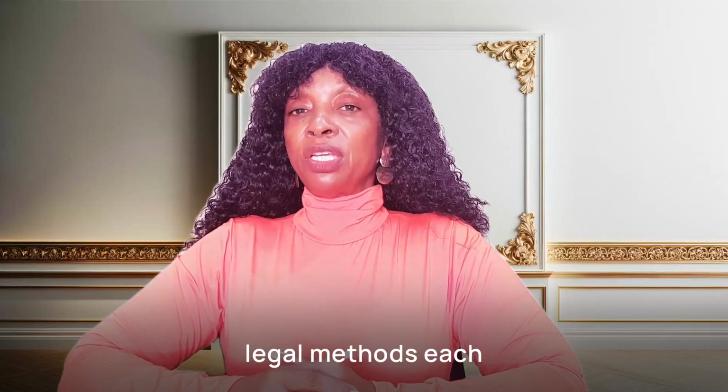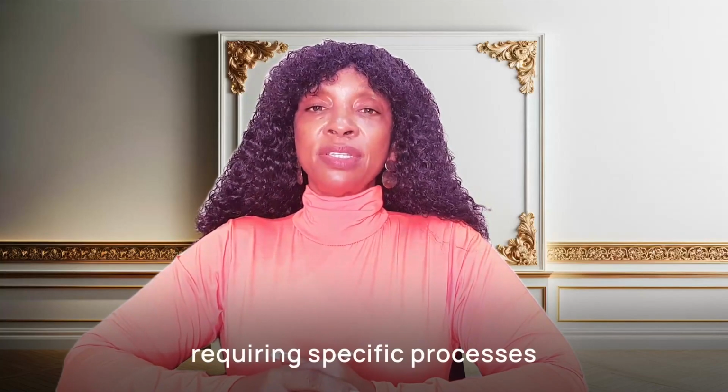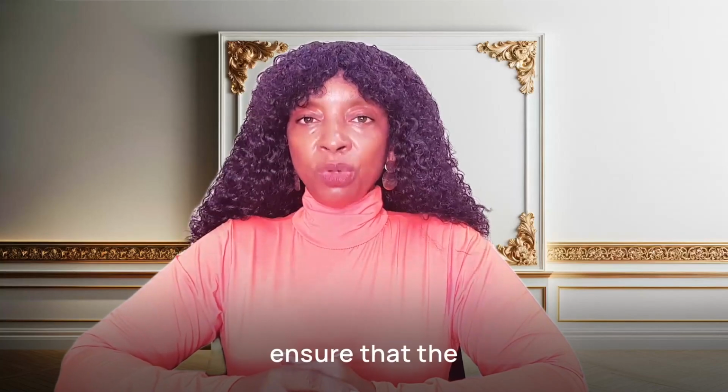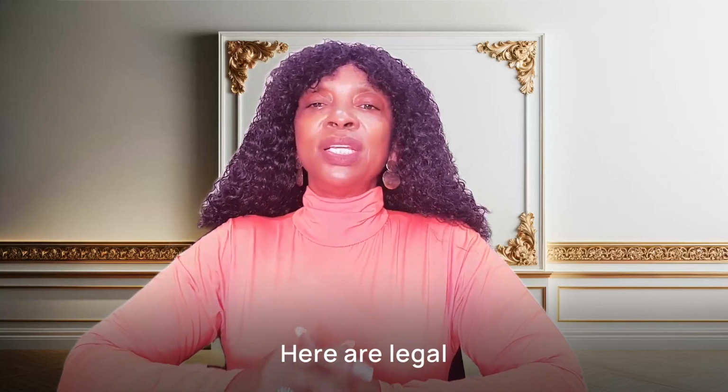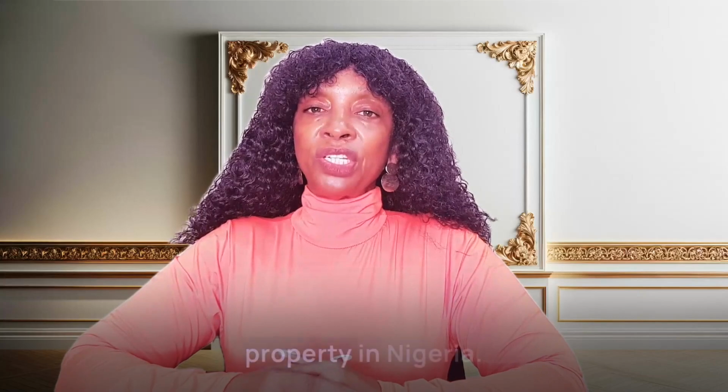Transferring property in Nigeria involves various legal methods, each requiring specific processes and documentation to ensure that the transfer is valid and enforceable. Here are legal ways to transfer property in Nigeria.